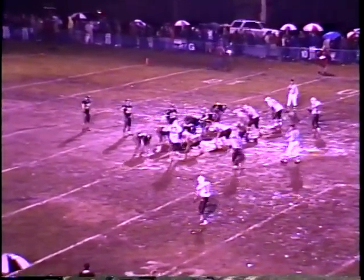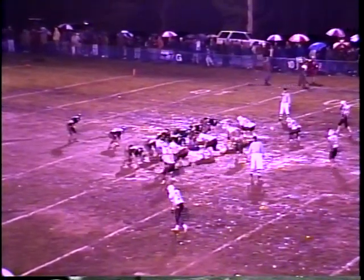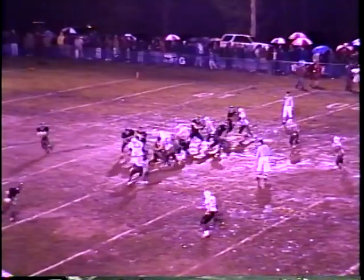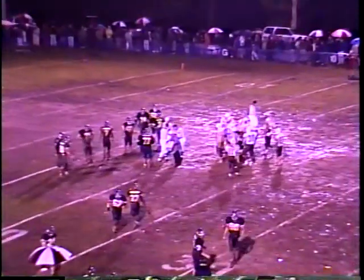Hazard's going to have to come out and make some kind of drive here to just keep a hold of the ball in order to stop that momentum Pikeville has. It's got Roberts and Colby Combs in the backfield. Gives off to number 20, Jason Roberts, and not much there. Maybe a yard. He could possibly have lost a yard. And 23 Kreitzer's having a heck of a day.